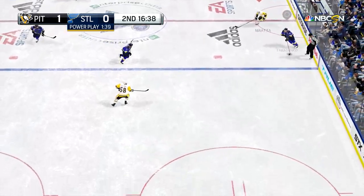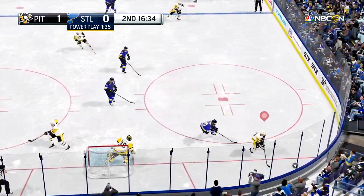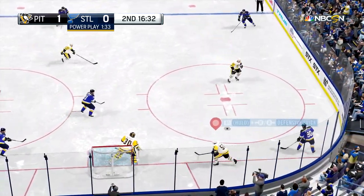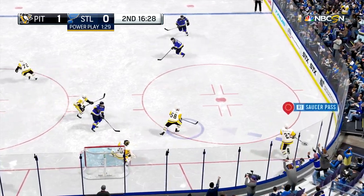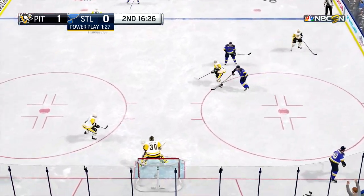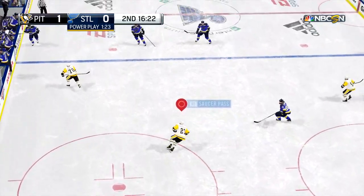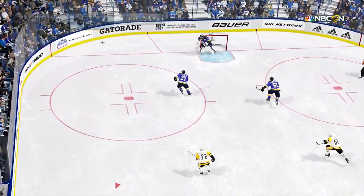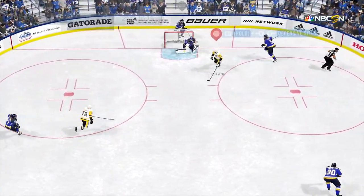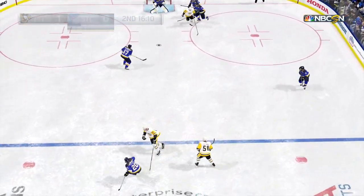Broke that play up at center. Perfect wrister. Oh, lightning quick and a terrific save. And on top of that, another great stop. What quickness side to side. Gotta clear it here. What a tremendous hit. Tarasenko's never been shy about staying in the guts of the game. He's a skilled player, but he's not afraid to throw his body around. Pass comes to him from the crease.